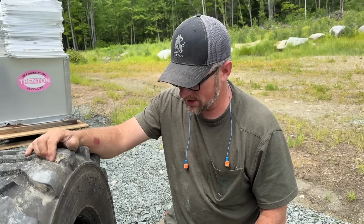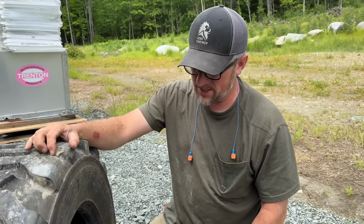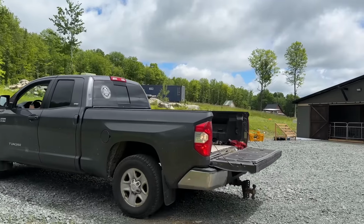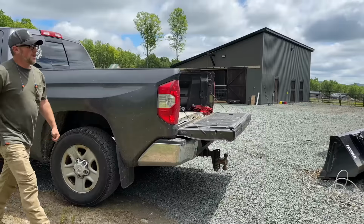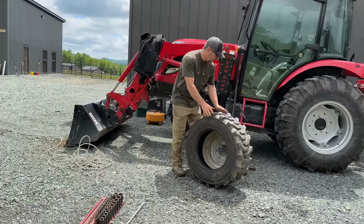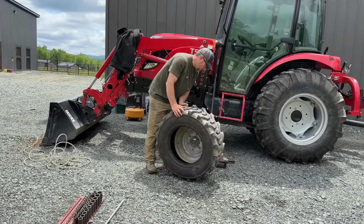So I'm gonna call the local tire shop, I guess, and see if they can either patch this or if they have a tube. And if not, I guess I'll end up having to order a tube myself and see if we can get this done. All right, let's get this loaded up and hopefully they can repair it today and we can get the tractor back to work.